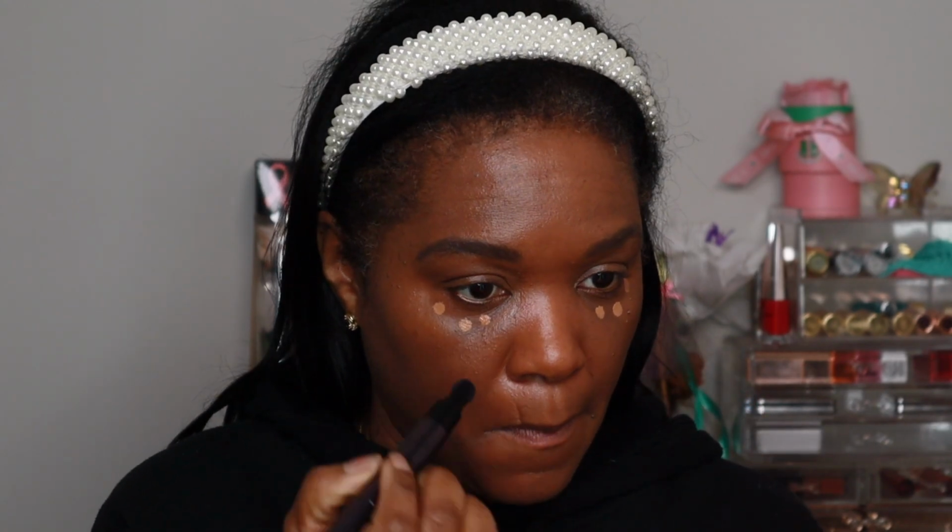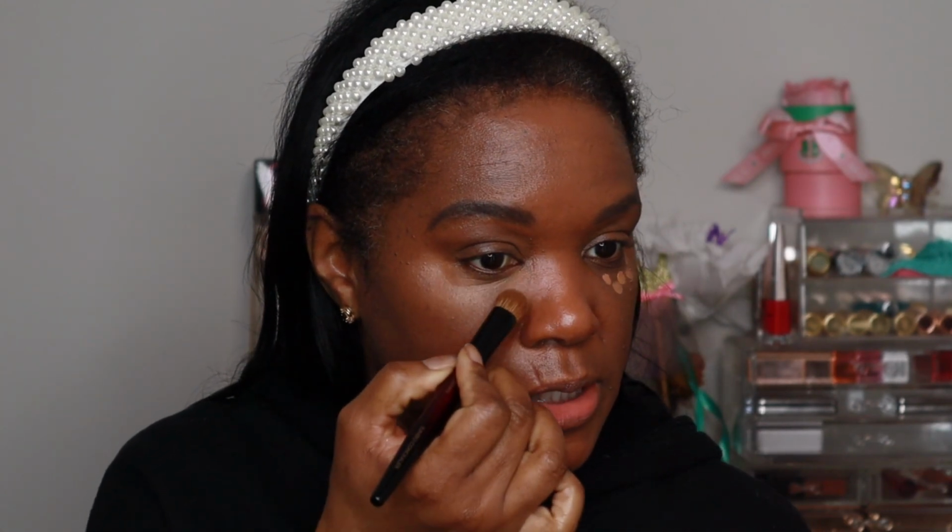And then I'm going to start dotting it underneath the eye. And we're going to start to pat that product in. I got number 8 because I used number 14 in the foundation, and from looking at their website, it said that number 8 would be a good match to me.